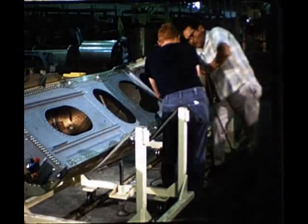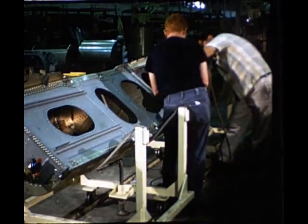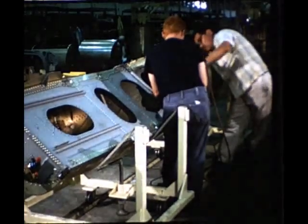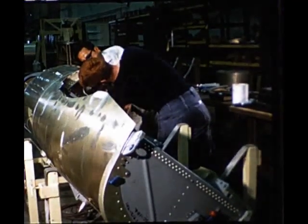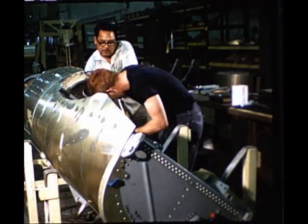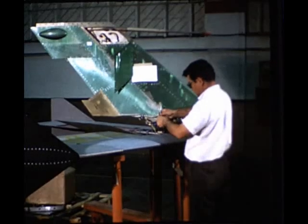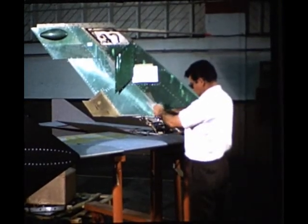In response to this requirement, on November 4, 1968, the Navy awarded a contract to the Ryan Aeronautical Company for design and fabrication of the Model 147SK Special Purpose Reconnaissance Aircraft. 10 of these drones were delivered for a Navy Operational Evaluation Program.